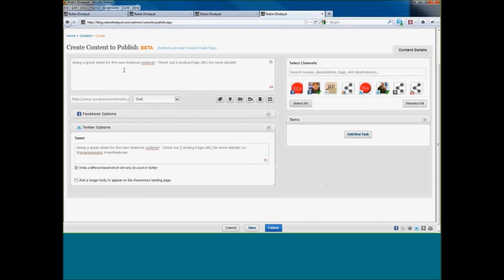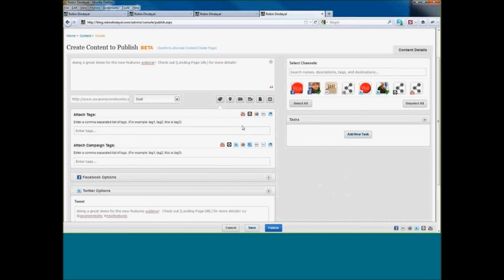So you can see this is the message that's in general being sent out. I've tweaked it a little bit for Twitter. I can add additional copy that points to our landing page if I need to. And then, you can see all the different options that are also available for this. If I need to add some tags to it, you can see which channels these tags are applicable for. I can add campaign tags for later on when I need to do reporting, and I can aggregate reports across content published for that channel.